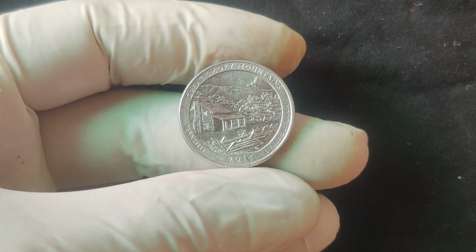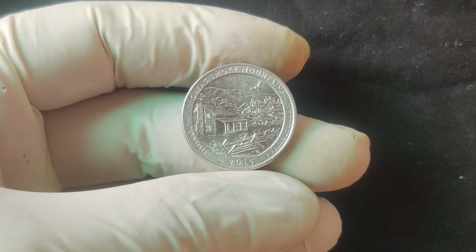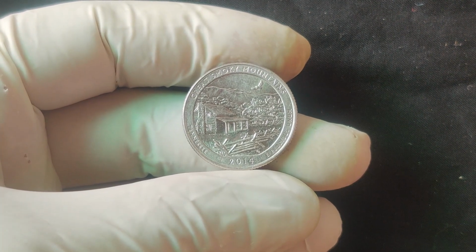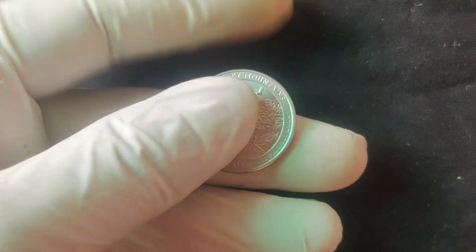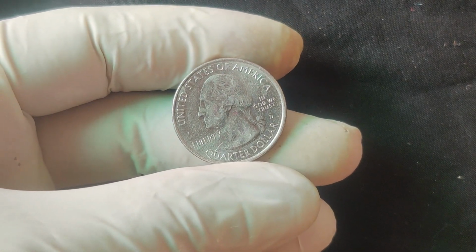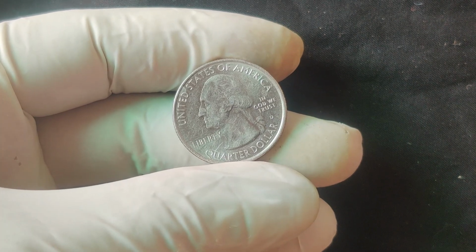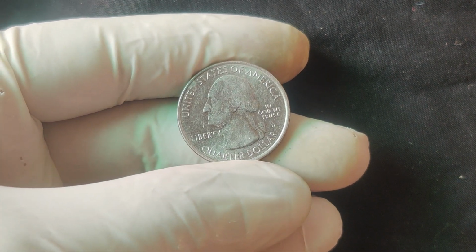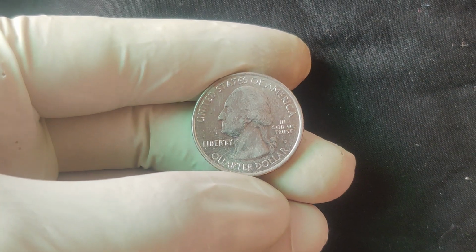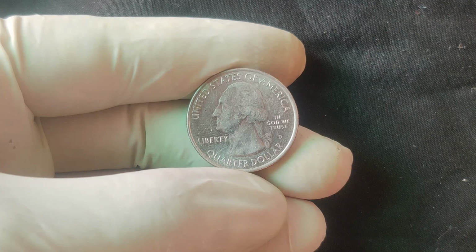Now, not all double die errors are created equal. Some can be subtle, and others, like the one found on this quarter, are quite noticeable. Specifically, on the 2014 D quarter, collectors have found doubling in the "In God We Trust" inscription and some doubling on George Washington's profile. This error makes the coin a one-of-a-kind treasure, making it ultra-rare.